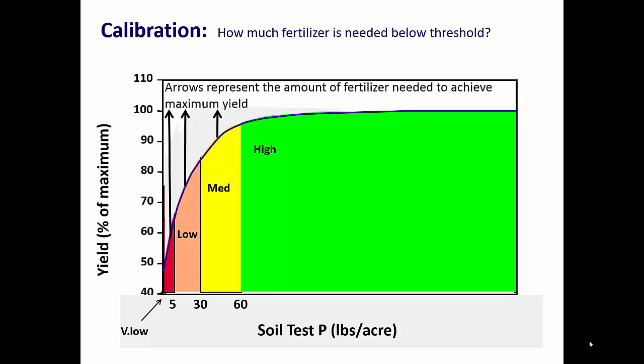Now, calibration. We've got that curve, but we don't know how much fertilizer we have to add at these different levels to get up to that 95% maximum yield. At 5, we need to add quite a bit. At 45, we don't have to add nearly as much. And once we get above 60 in Kentucky from Mehlich-3 phosphorus, we don't have to add any. How do we know how much we need to add?